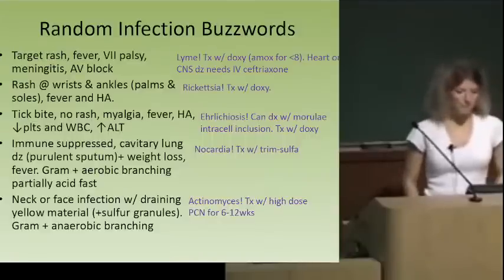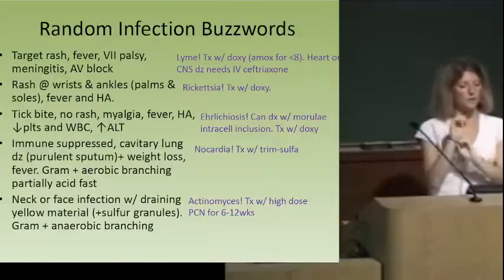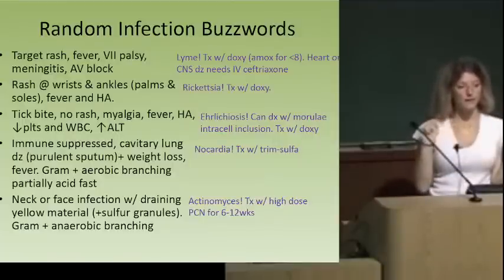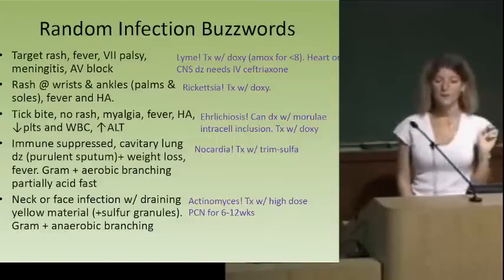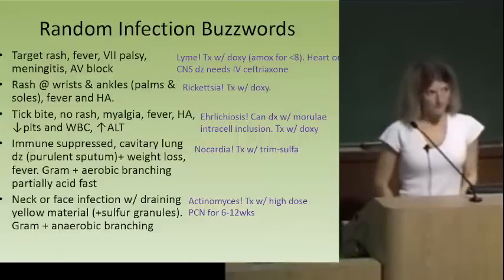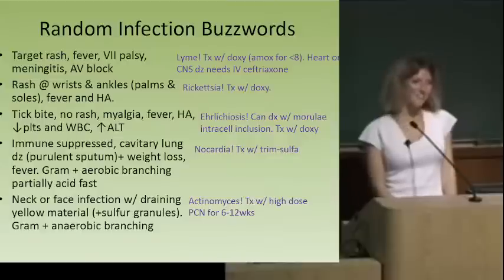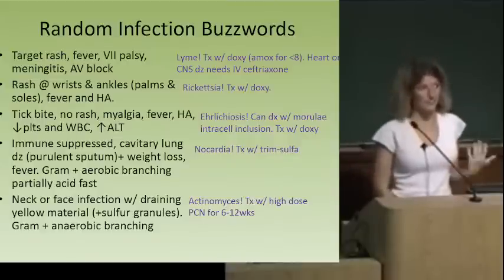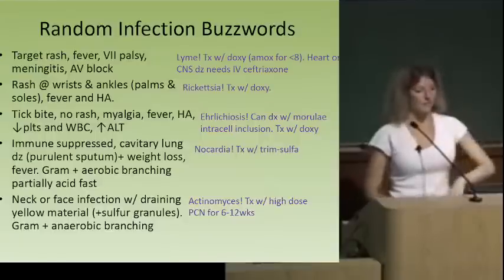So, what if you have a rash that's at your wrist and ankles, palms and soles, fever and headache? Rocky Mountain spotted fever, what do we treat it with? What if I'm a 6-year-old kid? Doxy anyway. Rocky Mountain spotted fever, amoxicillin doesn't work. So even if the kid is under age 8 is the cutoff, everybody gets doxy for Rocky Mountain spotted fever.